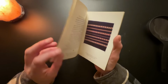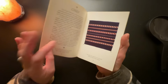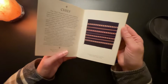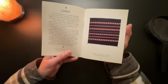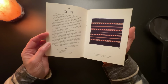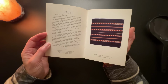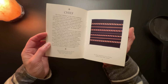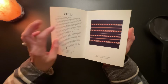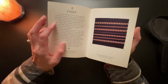Yeah, it's all interesting. Because like they say, they all have sort of different meanings, and if you talk to the artists who make them, they can tell you about them. It's interesting. The chief blanket is the earliest established weaving style known. The name comes from the high status of those Pueblo and Plains people to whom the Navajo, who do not have chiefs, traded them. That's interesting. I didn't know that the Navajo didn't have chiefs. So I learned something there.